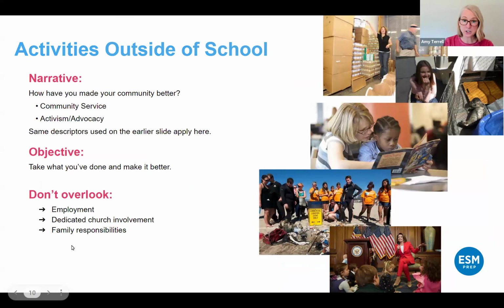And then, of course, activities are not exclusive to your school activities. There are a million ways to make a positive impact outside of school as well. And that's really about what have you done to make your community better? And that could be through volunteering, it could be through activism or advocacy, it could be through mentoring, and definitely think beyond the traditional elements of what you might consider activities, right?